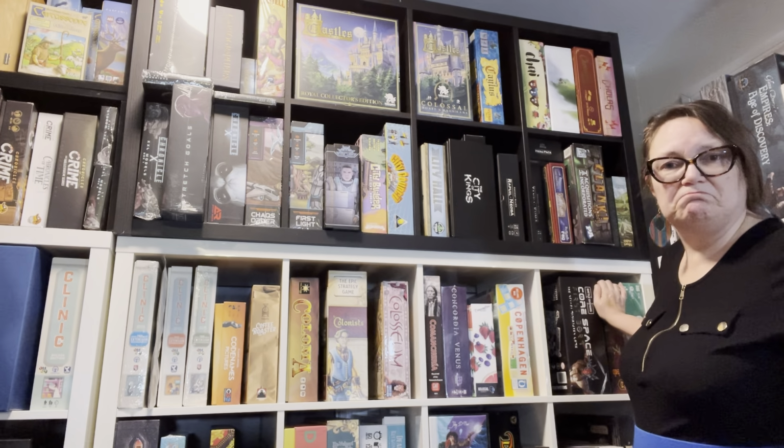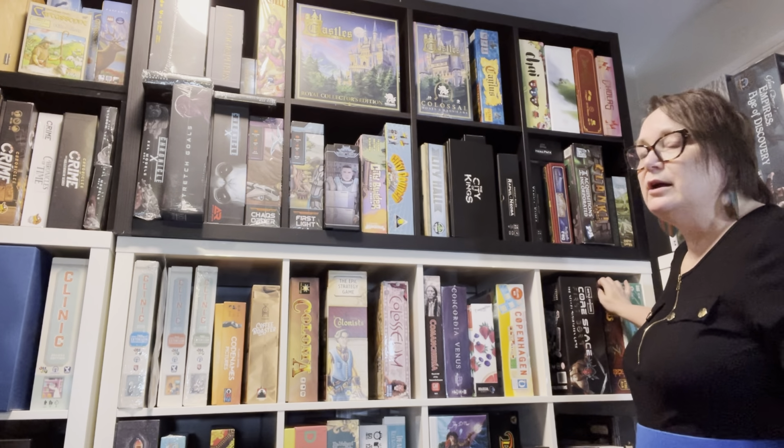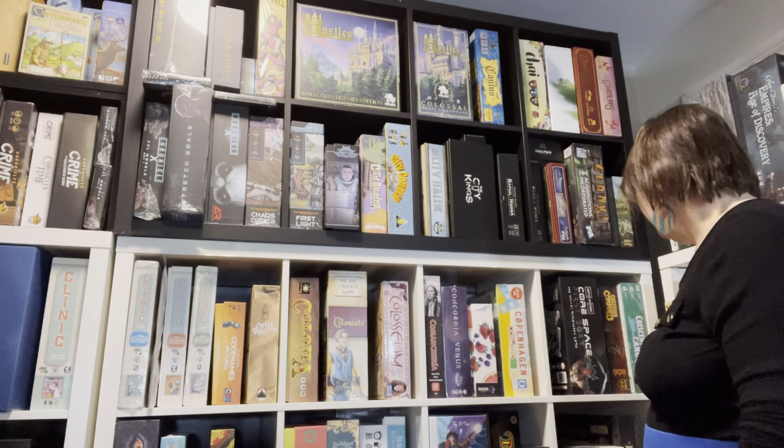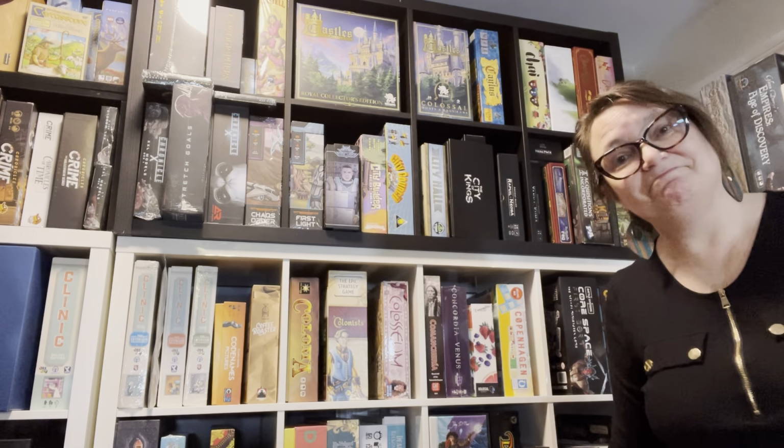Creature Comforts, a game that we've talked about a lot. A lot of people love it. It's from Kids Table Board Game. And then Crescent City Cargo, also in shrink.